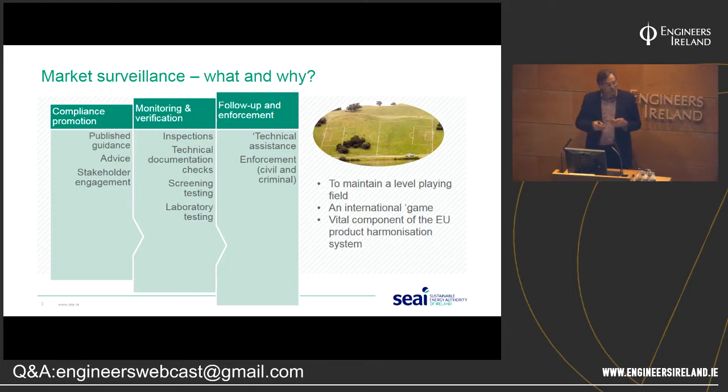And in terms of stakeholder engagement, there are a number of stakeholders, particularly trade associations and possibly bodies such as your own, who have an interest in making sure that products are compliant, whether it's putting them on the market or putting into service, when a product is actually put into service. That can apply to certain products, and I'll cover those in due course.